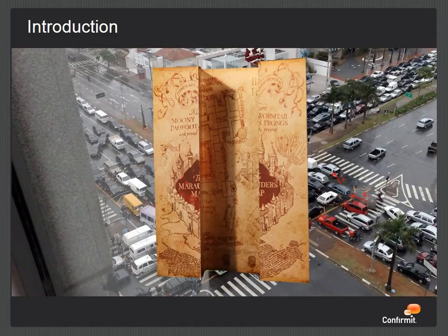Now, in the book and the film, of course, this map, the Marauders Map, is magical. Not only does it show you all the secrets of Hogwarts Castle, but most importantly, it's not static. It's a map for action. It has moving images showing where all of the teachers were in the castle. Incredibly useful, as you can imagine, for Harry and his friends trying to get around the castle to do their secret deeds.